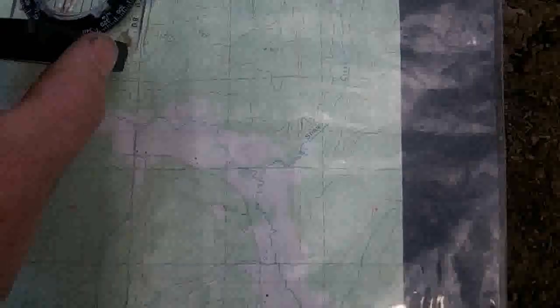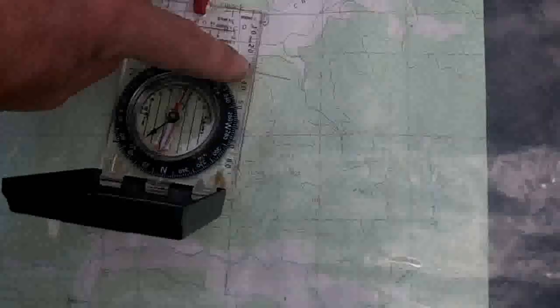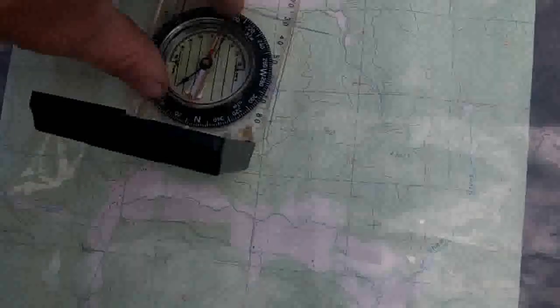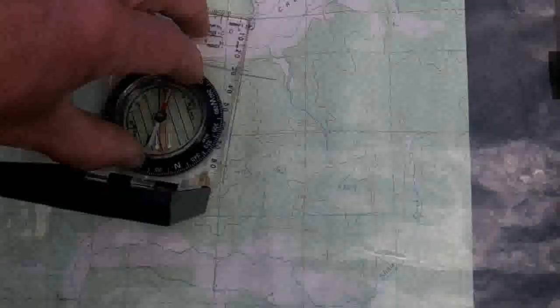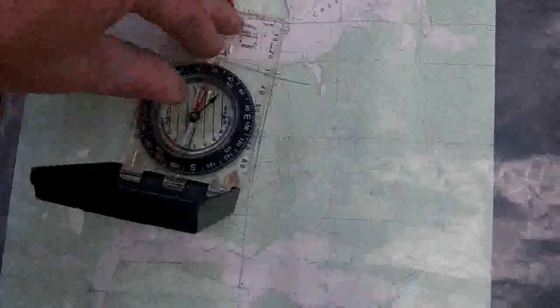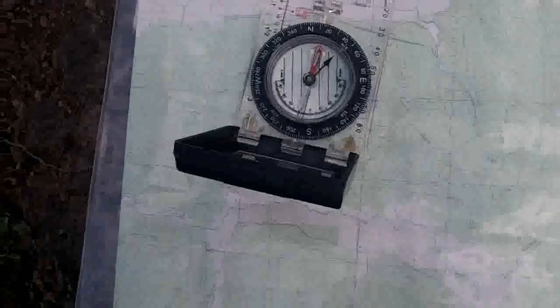And I'm going to set my compass up the direction we're going to be walking. Right now one edge is on the intersecting line. The other edge is right in the middle of that little pond. Just a minor adjustment on the compass. Flip this around, line up my direction arrow with my north needle. There we go, we're going to walk almost 200 degrees south.